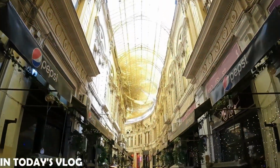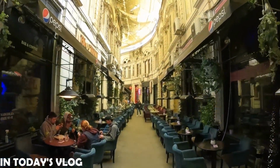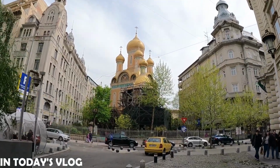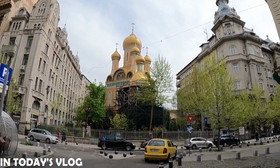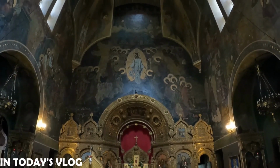Villa Cross Passage is a charming pedestrian walkway with a unique character and a vibrant atmosphere. St. Nicholas Church in Bucharest is a majestic religious landmark with exquisite architecture, rich history and spiritual significance for the community.